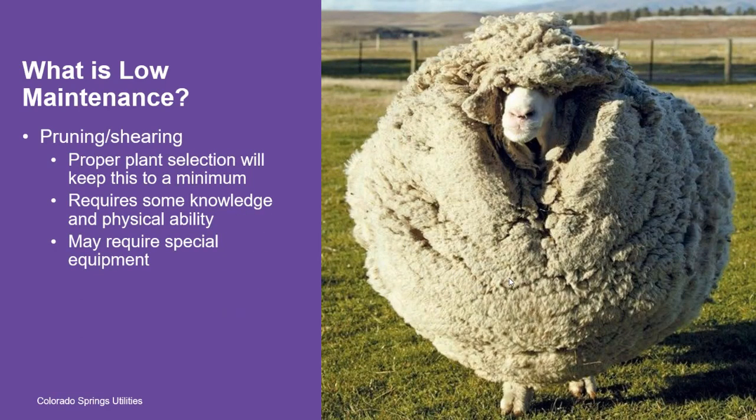So pruning and shearing, like I said at the beginning, I do a lot of that kind of maintenance at the beginning of the season. I have to shear back a lot of native grasses and ornamental grasses, perennials, things like that. I typically leave those up all winter for winter interest. Helps feed the birds and things like that. And so I don't do anything really in the fall or the winter at all, and I just come in and clean everything up and shear that back in the spring.